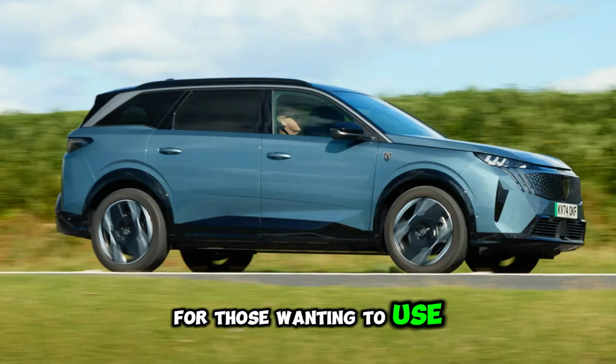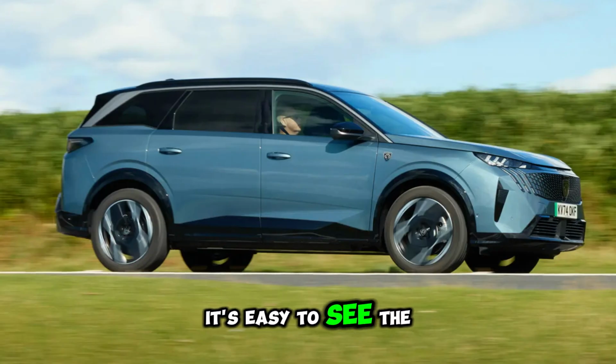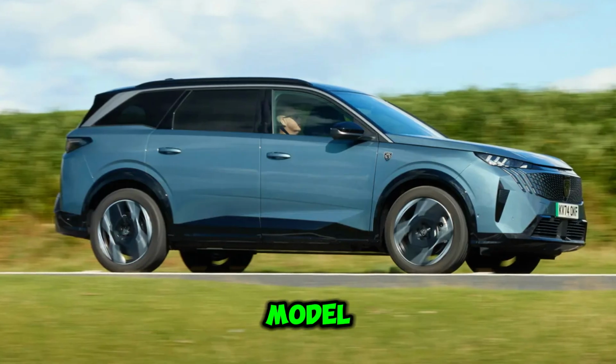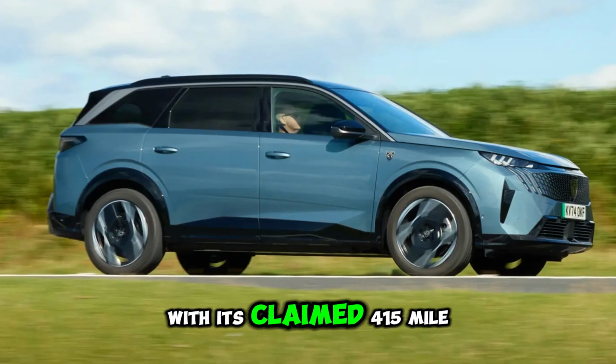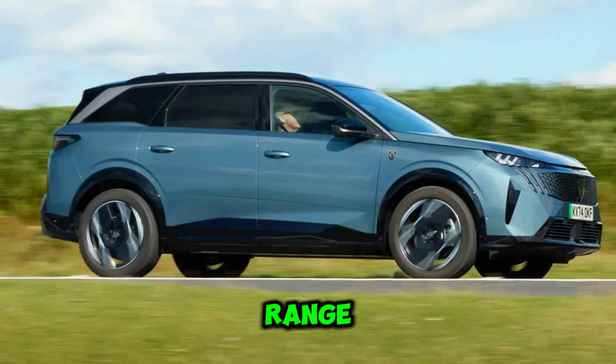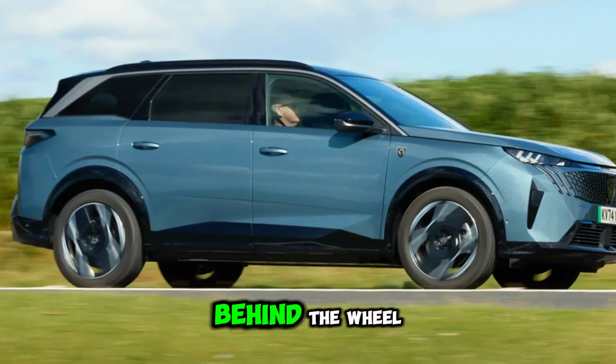For those wanting to use their E5008 for big driving holidays, it's easy to see the appeal of the extended range model and its giant 98 kWh battery, with its claimed 415-mile range, the longest of any electric 7-seater. Though we're yet to get behind the wheel.